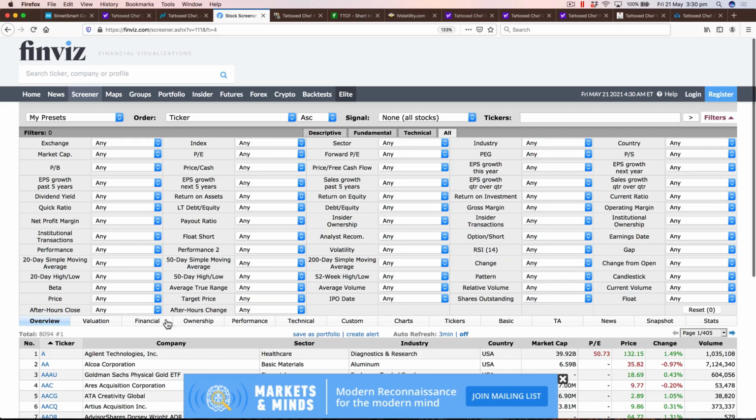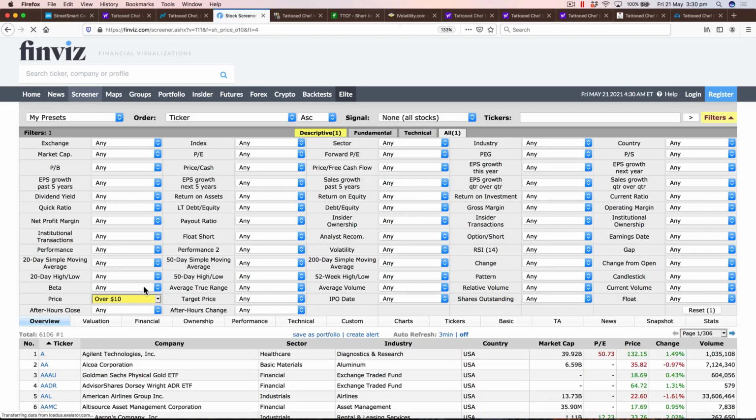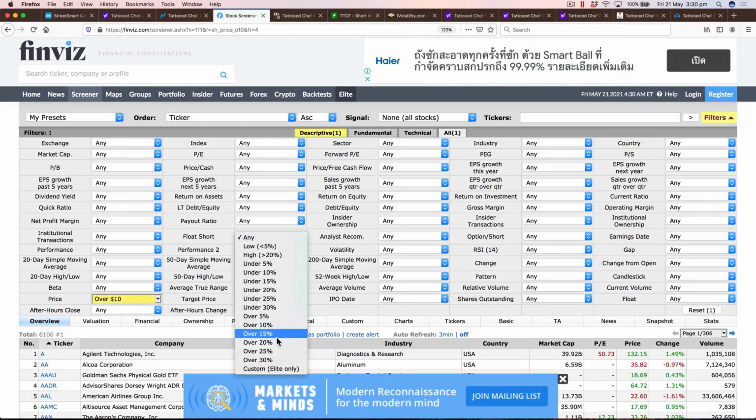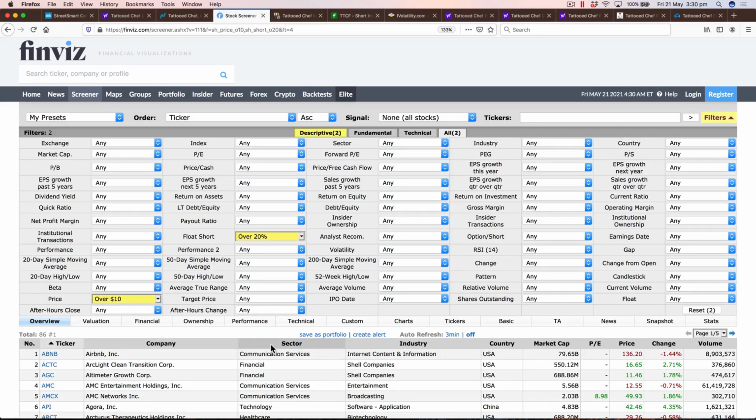But I'm going to look for stocks that are over $10. Typically, stocks that are under $10 are not normally shorted. So I'm looking for a stock over $10. So price, that's the first thing. I'm going to look for a short float. I'm going to go a little bit higher. I'm going to go, say, 20%. Okay, so 20% of the available stock is shorted.